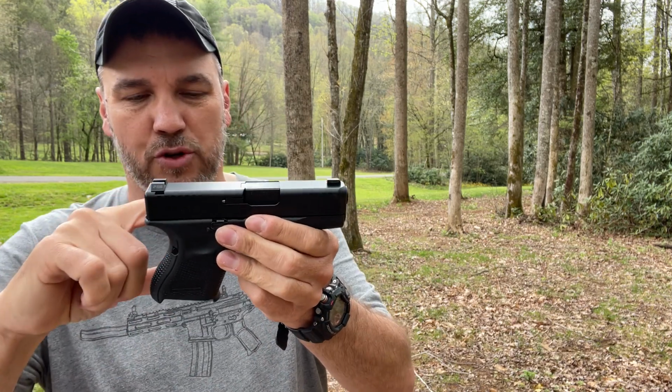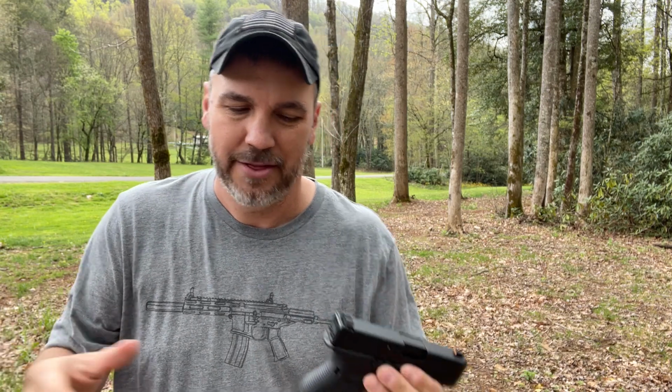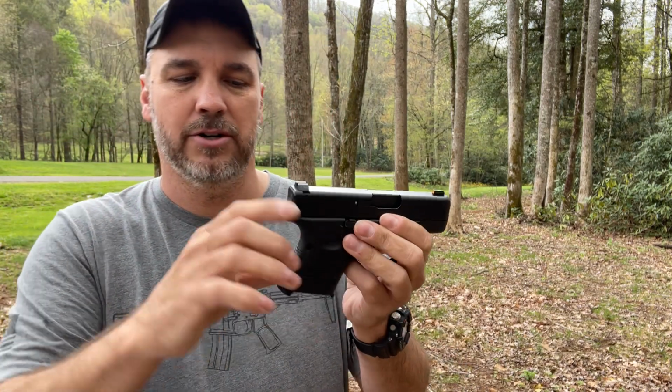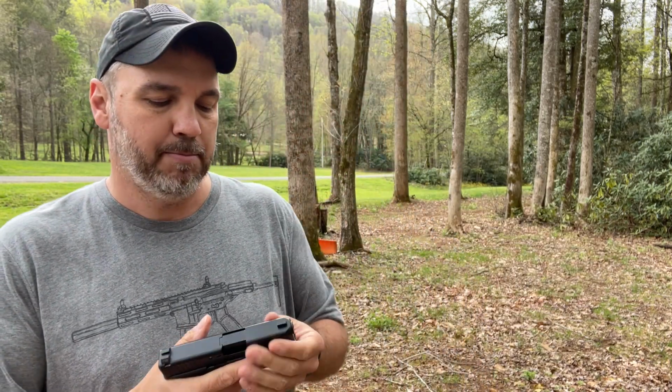Also, such a short grip. Now, it's a double-edged sword. The thickness is going to make it harder to conceal, but the length of the 43X is going to make it a little harder to conceal. But in my opinion, the 43X actually even feels better in my hand.